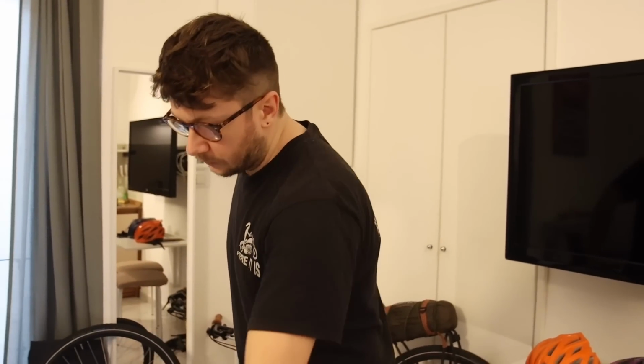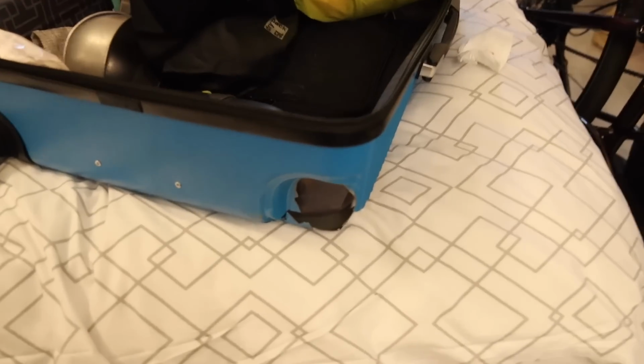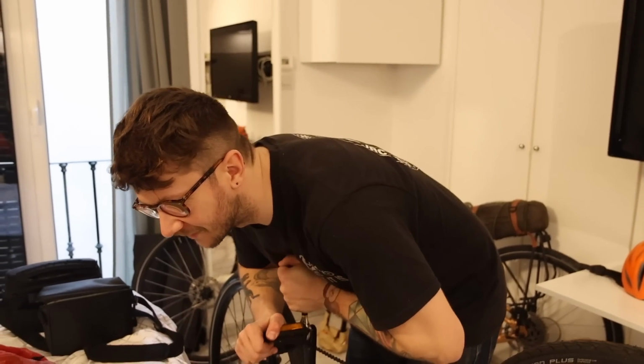So what we've got to do now is throw the suitcase away. We're going to try and let it have another journey somewhere and give it away to someone, but after we've seen it had one wheel missing, no one wants that. So yeah, we've got to get all this onto the bikes.